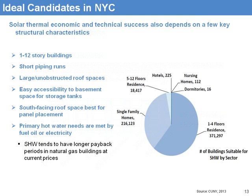On the next slide, there are some other building parameters that you should think about when you're considering solar thermal. Ideally, the under 12-story buildings are better just because then you have shorter piping runs from the roof down to the boiler system. That makes it more cost-effective. Obviously, for anything solar, you want the larger, more unobstructed roof spaces that are south-facing to get more sun and solar radiation, and easy access in the basement for the storage tanks and the equipment that needs to go in. In terms of economics, which is totally relevant for this call, it generally makes more sense at this point to put solar hot water in buildings that are using fuel or electricity, just the way the prices work out and the payback pencils out.